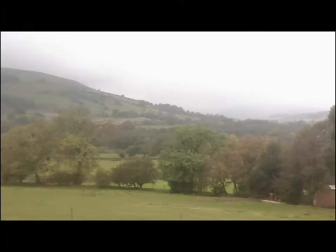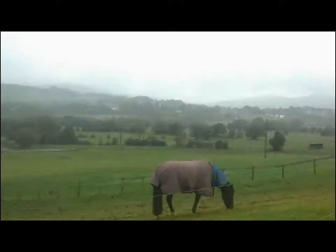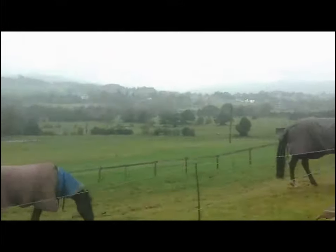We're going to fast forward now. We're going to get straight to the reservoir. In fact, first I'll show you, if I can get a decent view through the trees, the reservoir that we're going to be walking to.